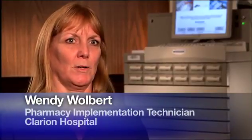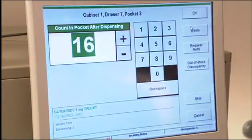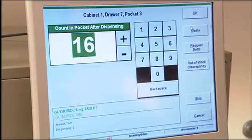Before we had AccuDose, there was a lot of tension between pharmacy and nursing, and then after we got the AccuDose, the relationship was wonderful. They have what they need when they need it, and there's not a lot of phone calls, and everyone's happy. After we brought AccuDose up and we were live with it on the units, the nurses told me that they had a lot of peace of mind that they knew they were giving the right dose to the right patients, because the AccuDose screen would tell them exactly which drawer, exactly which pocket, so they knew they had the right med.